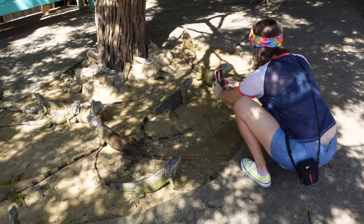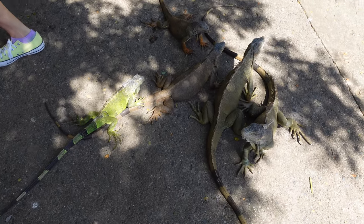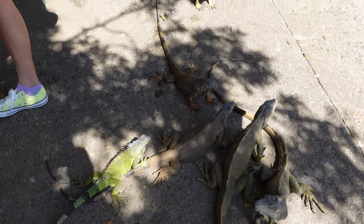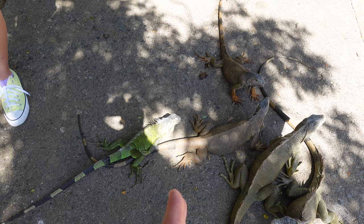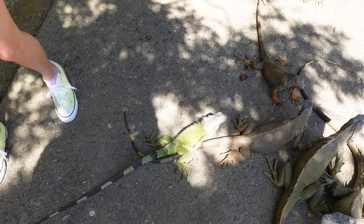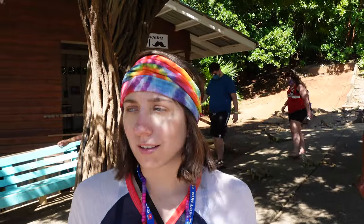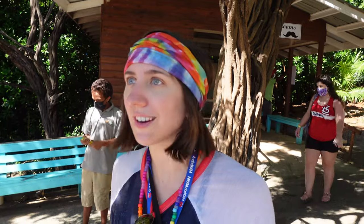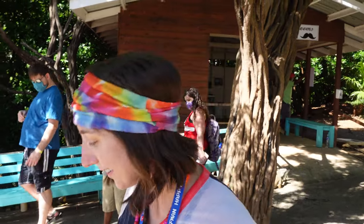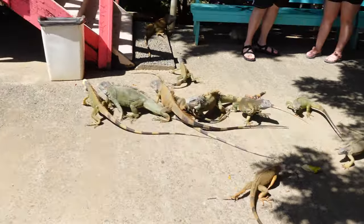Whoa, this is cool. The guy just said that they lose their tails, but the tails grow back. And for example, if you had an orange one, if the tail broke off on an orange section, the whole tail would grow back orange. If it broke off on a black section, the whole tail would grow back black. That's so cool. That is really cool. I'm learning a lot of cool stuff on this excursion. This is neat. Very cool. Feeding frenzy.